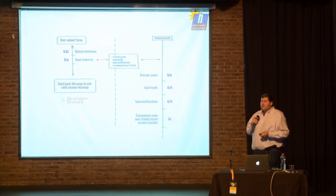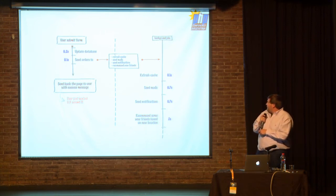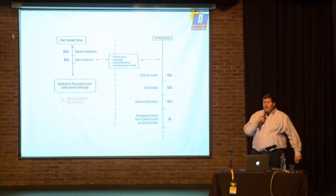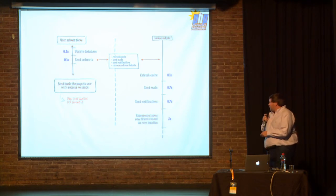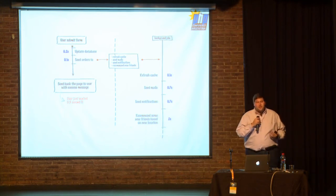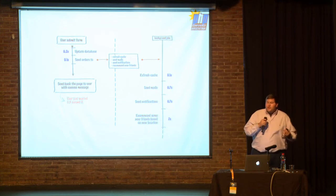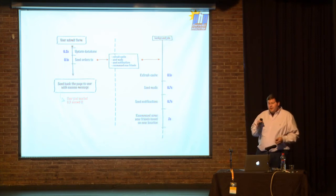When I use background tasks and queues, I only have to wait for me to update the database, and then I can create a task to do all of these additional jobs. And all of these will run in the background. And in this case, the user only waits 300 milliseconds. So there's a performance advantage. You minimize the latency. But even better, you increase the scalability because now each one of these tasks lives in a separate queue. And I can scale each one of them independently.